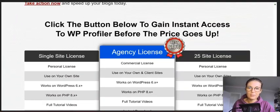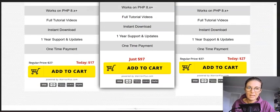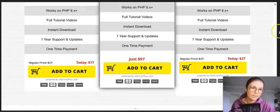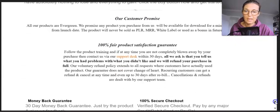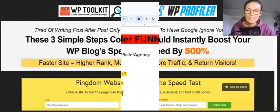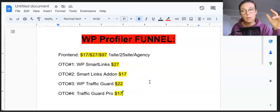Alright, so let's check out the prices. Okay, so you have 3 options here: single site license, 25 site license, and agency license, and here are respectively the prices: 17 for the single one, 27 for the 25. Okay, that's for your websites, not your clients' websites. If you want the agency for your clients, you need to pick up the one for 97, which is agency. Okay, and further down the sales page, you will have frequently asked questions. So all of the most important questions are answered there. Now here's the funnel, guys. So again, the front end is either 17, 27 or 97, depending on how many sites and whether you want the plugin for your own sites or your client sites.